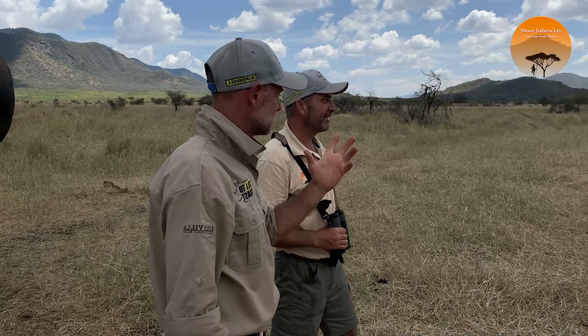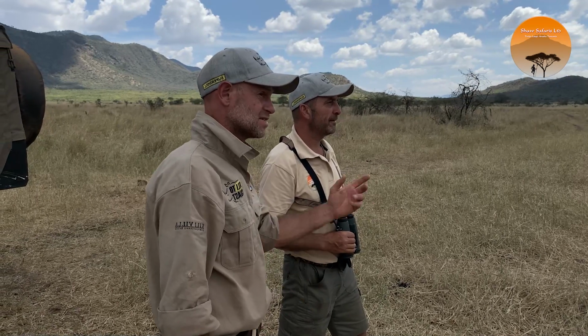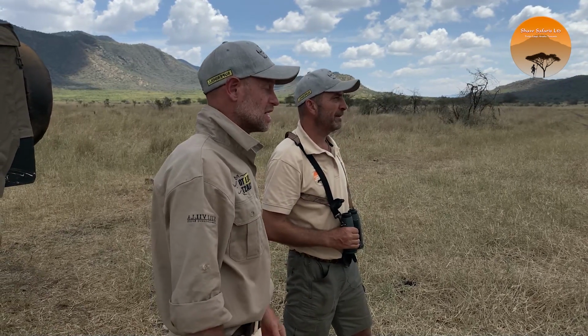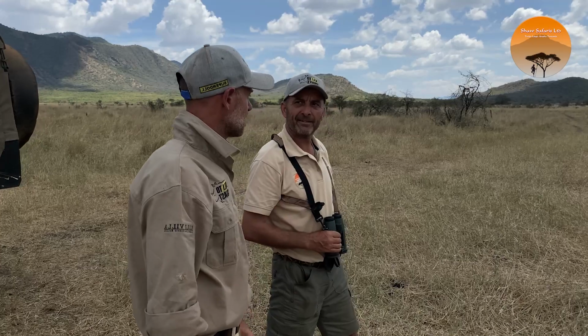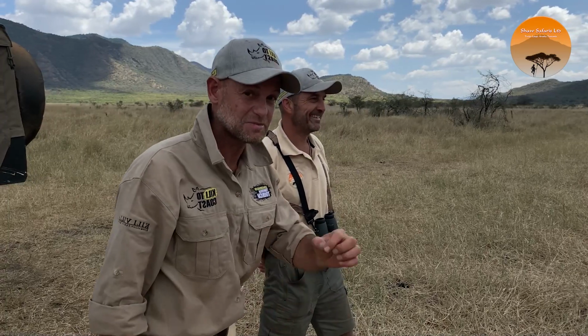This area has 30-40 endemics if you include the mountains, so well worth visiting, with all the migratory birds coming through. And with a little bit of luck, we might just spot a Carmine bee-eater. Let's hope so. Northern Carmine, pretty ones. Cool guys, birding segment, Shore Safaris. Chat you later.